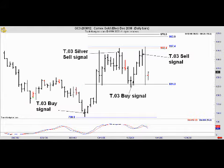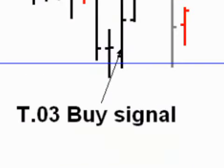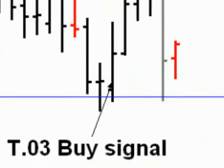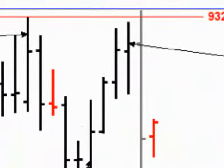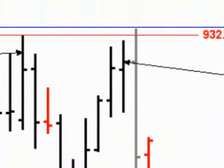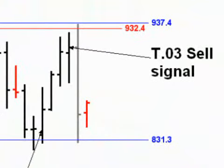If we look now at the gold chart, we can see that last Tuesday we had a TO3 buy signal just a bit above the Danielcode number at 831.30. The gold market elected that signal and the charts went up for 4 days. The numbers we were looking for at the top of the range were 932.40 and 937.40, and you'll see those numbers on the chart for daily gold. That buy signal was worth $8,900 per Comex contract.